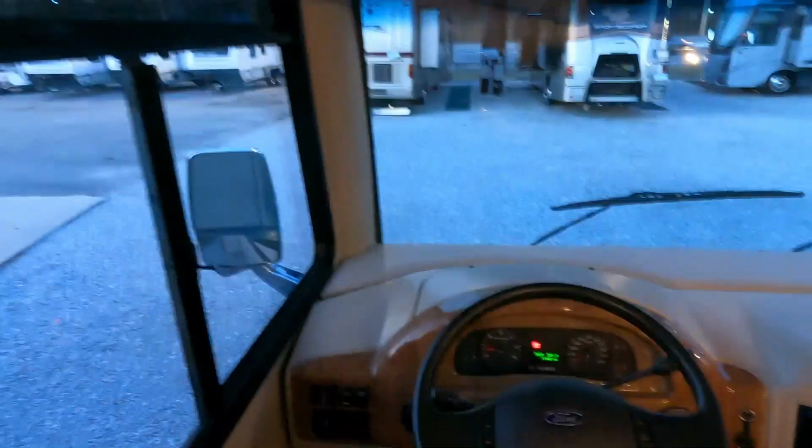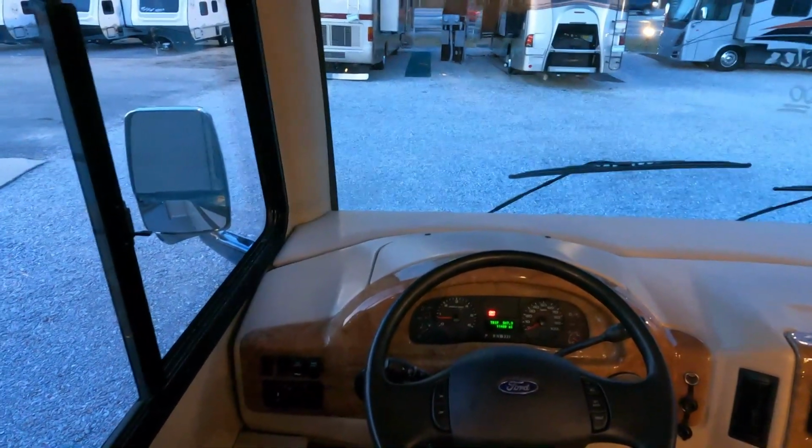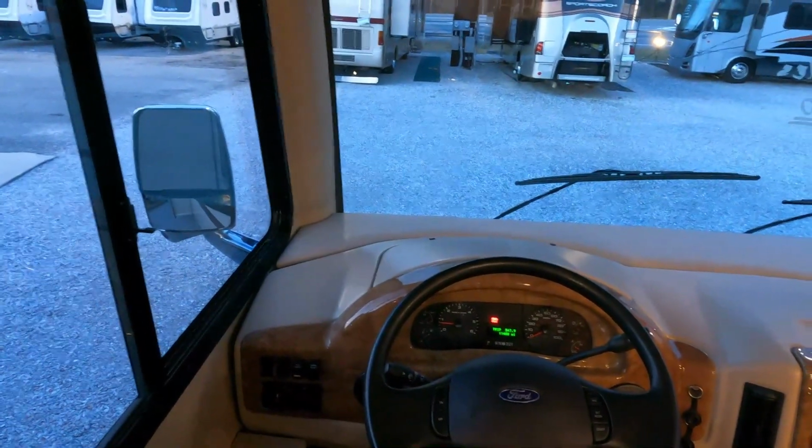And yes, guys, because this is one big single slide, a monster single slide instead of opposing slides, it's not tied in here at all with the slide out in. I mean, you can still pretty much access everything in here.